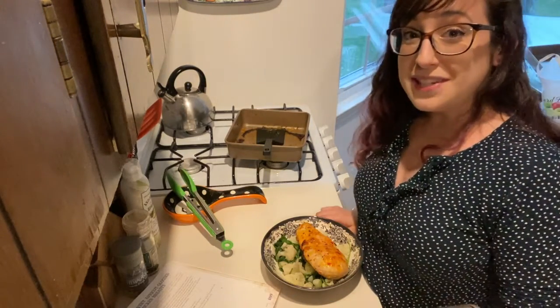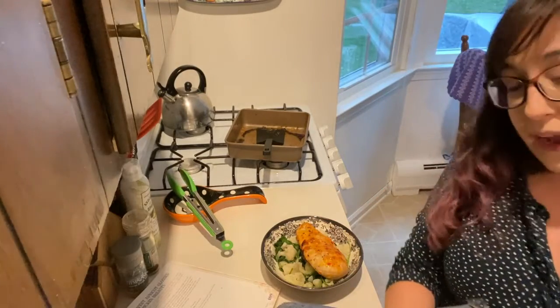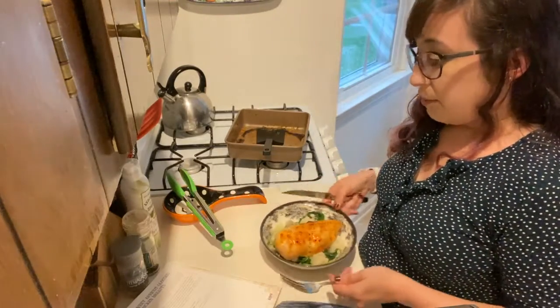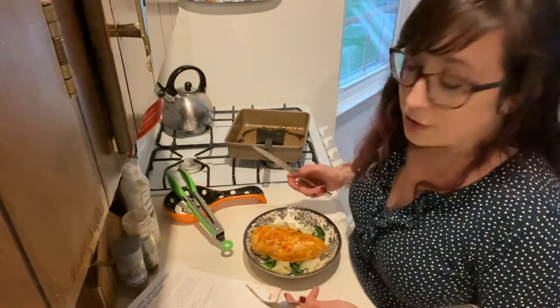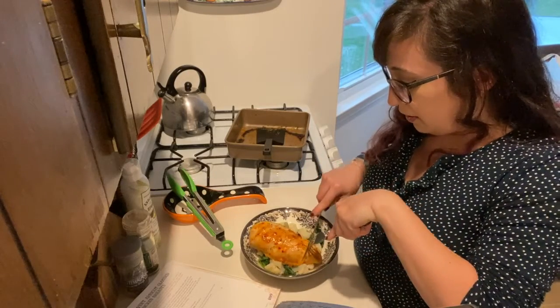So shall we dig in? I'm gonna dig in and then I'll show you through the cookbook. I know I haven't really done that yet, but I was just kind of trying to get everything going. But I do want to show you this cookbook. I want to encourage you to check it out. It's really cool. Ooh, here we go.